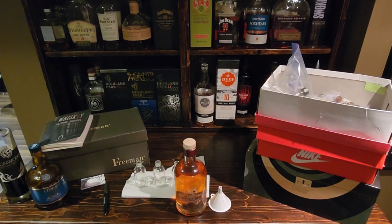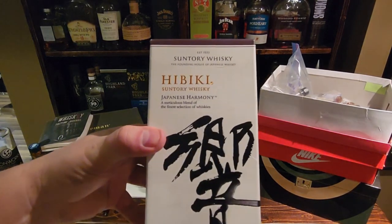High River was just south of Okotoks. So I know High River very, very well. And the other one here is this Hibiki Harmony.